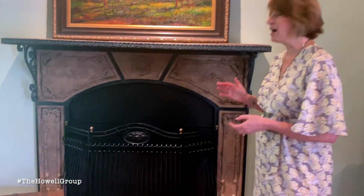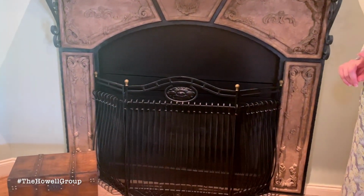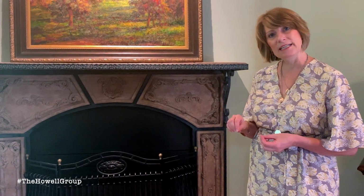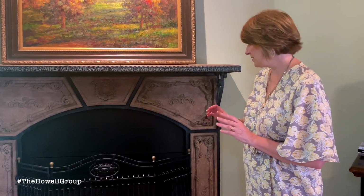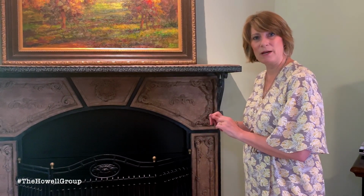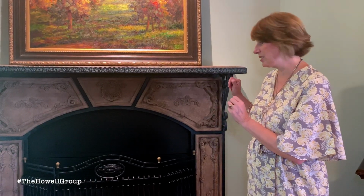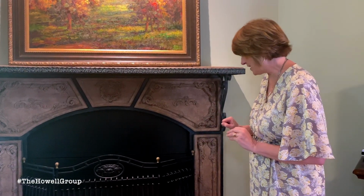So if your new home has a fireplace, you might want to check the fireplace. Prior to your closing, you'll also have a home inspection. So you can opt in to have a chimney sweeper come in and check the fireplace and make sure the flue is in good condition and your logs are in good condition if they're gas.